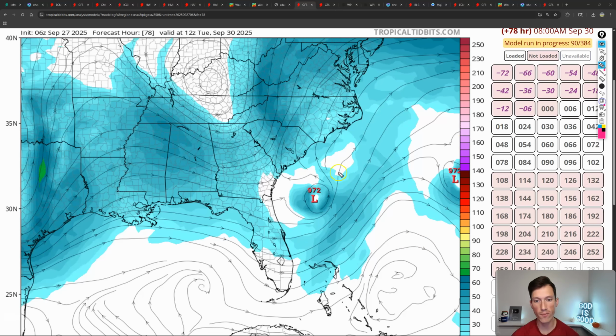This could create an environment right into here when you mix this favorable upper wind pattern with it sitting over the Gulf Stream for it to really intensify off the coast of the southeast and probably scare a lot of people regardless of landfall or not.